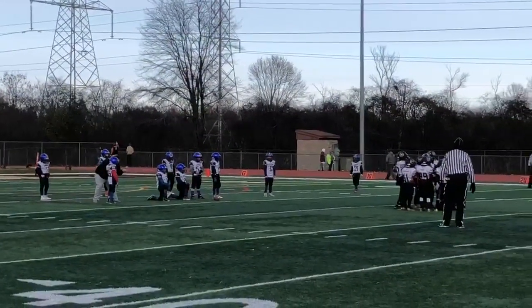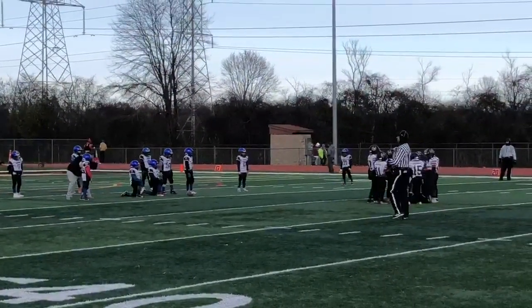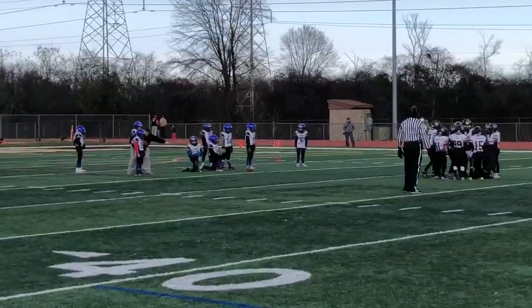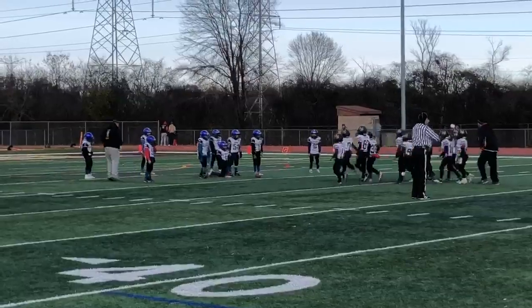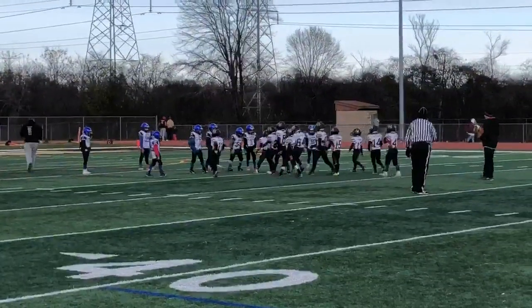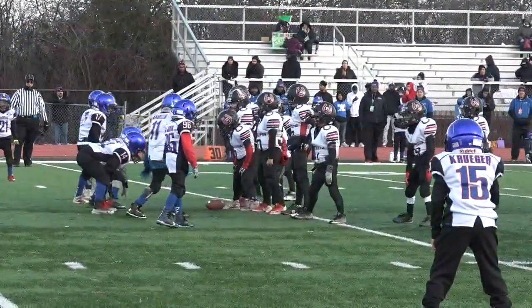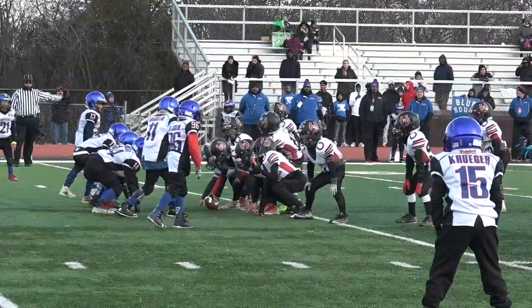Kenosha right now looking to strengthen here defensively. And again, this is a good Kenosha team defensively this season. We talked about the shutouts of Barrington earlier. And we'll get to that here in a second as we talk about how Kenosha made it here to today's Super Bowl.